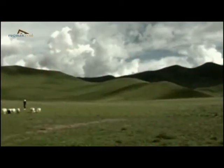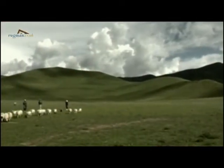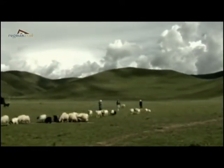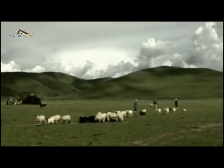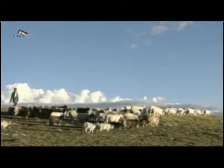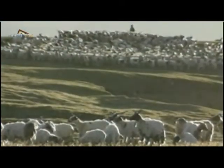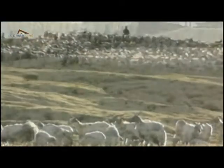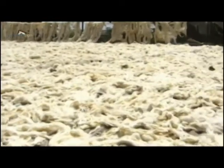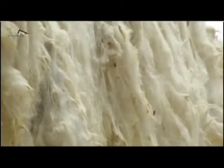The Changthang, the high grasslands of Tibet, is one of the highest inhabited places on earth, and the sheep raised there by the Tibetan nomads have adapted to its rigorous climate. As a consequence, sheep from the region produce exceptionally long staple wool with high lanolin content, incomparable rug wool that is extremely durable and lustrous.